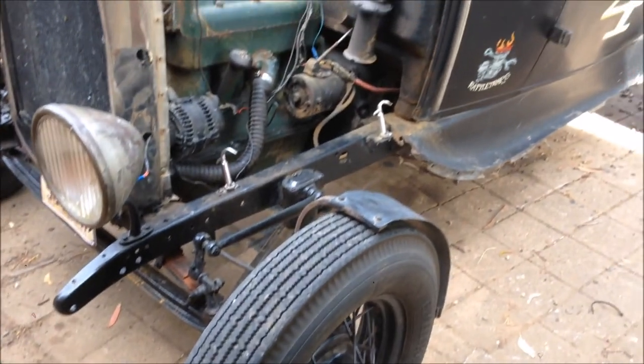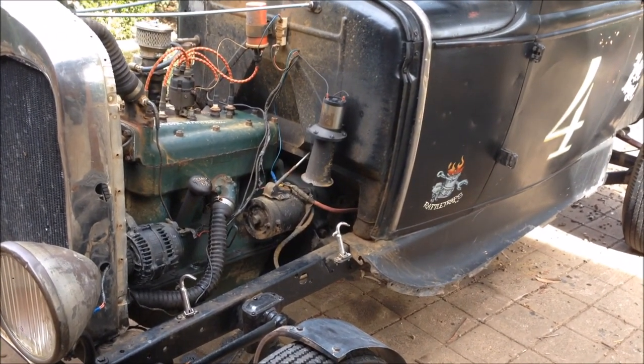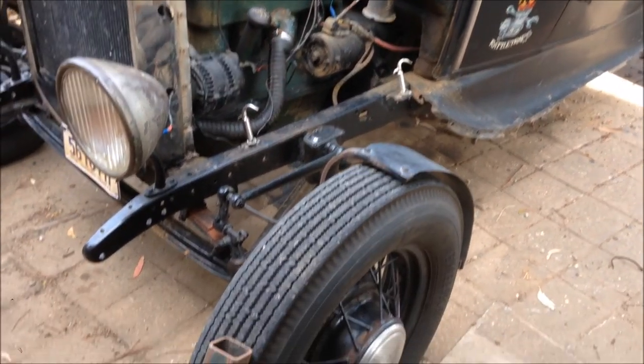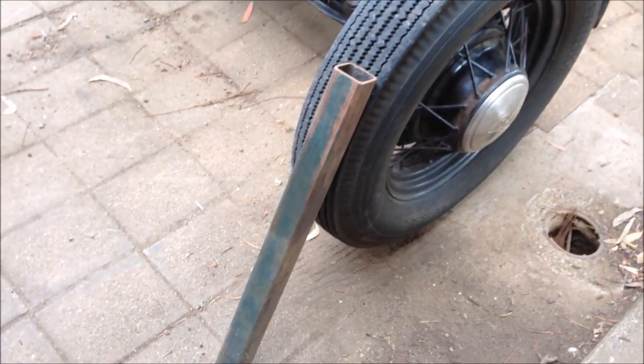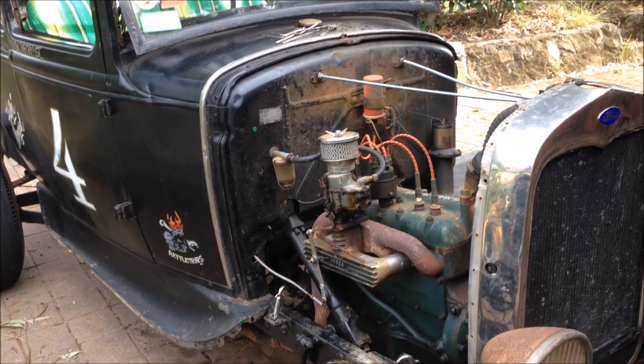I did take it for a spin last night and it's totally different. It's so much better to drive with them extra springs, but shock absorbers are a good idea, so we'll make that up, chuck that in today. But first I'll need to shoot up the street and get some supplies.